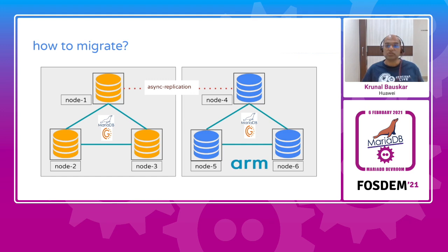So a complete alternative solution to that could be setting up a separate ARM based Galera cluster and linking it with the old cluster using async replication. This way, the drawbacks which we discussed could also be taken care of. And this way, you could independently evaluate the cluster completely based on ARM. Now, of course, it has its own challenges too, but this is an alternative setup. And whenever you are done with your evaluation and you decide to do a complete switchover, then you will have to carry out your master switchover protocol the standard way. And you can continue with your ARM based cluster.